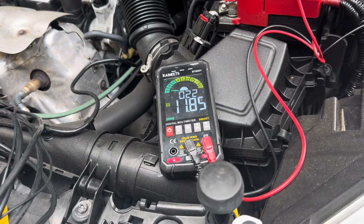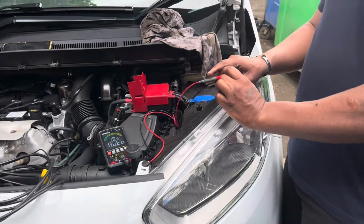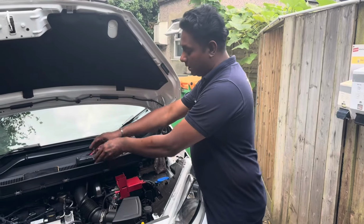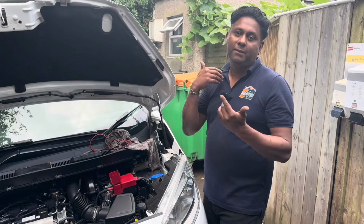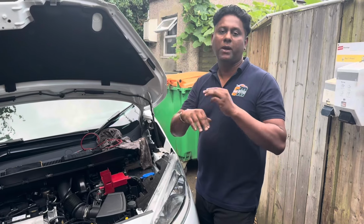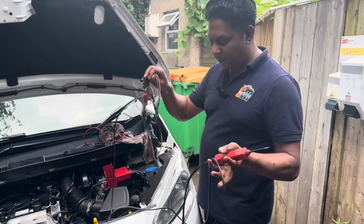Cranking, nothing. Again, nothing. Why? Okay, switch off. While he cranks, I can't see any battery voltage drop, because if the battery voltage drops, it means the battery is not strong enough or sometimes the starter motor is stuck. However, the battery voltage is not dropping down, as it should be, so I'm happy with the battery at the moment. Then I can bypass the battery.